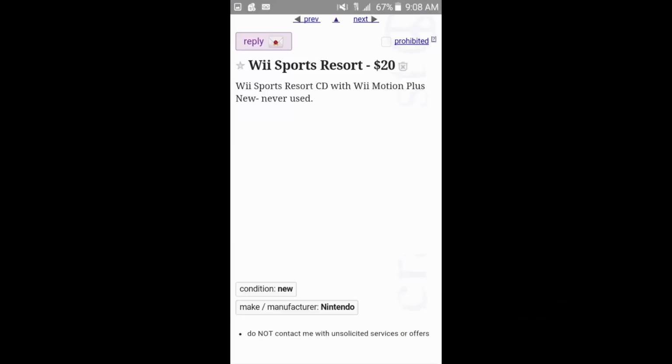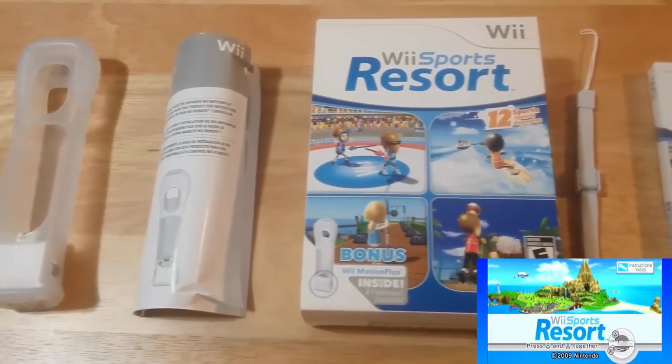So one day as I'm cruising Craigslist, I see this Wii Sports Resort ad here for $20. It just says Wii Sports Resort CD with Wii Motion Plus, new, never used. So I email the person and I say, hey, what is the condition of this? There's no pictures. And she says, hey, it's brand new, never been used, has everything. I offered her $15 and she took it. And when I went to pick it up, this is what I got.